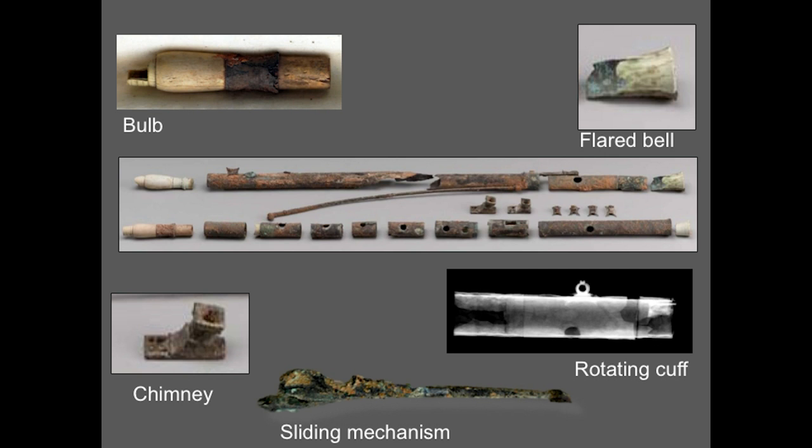There are various types of advanced mechanisms, including sliders, rotating cuffs, and chimneys. Unlike modern woodwind keys that move up and down, these sliders would slide over the tone hole, allowing a larger pitch range given the limited size of the player's hand. The sliders could reach notes out of reach. The rotating cuffs could open or close a given tone hole, allowing for minor changes in modality or key.